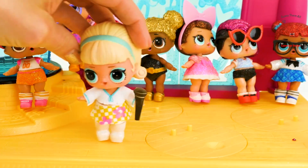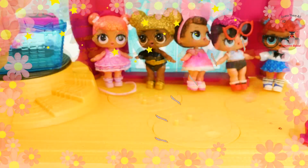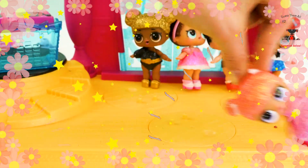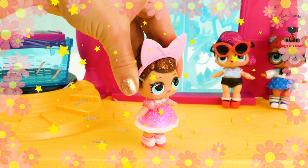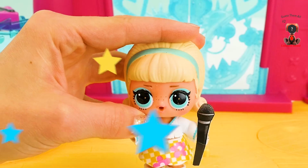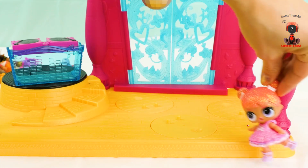Oh, goodness, this is so exciting. We have Hoops MVP! Super Baby! Center Stage! Queen Bee! Okay, so that was our first look, and we'll go ahead and get started with the talent portion! Woohoo! Here's Center Stage!